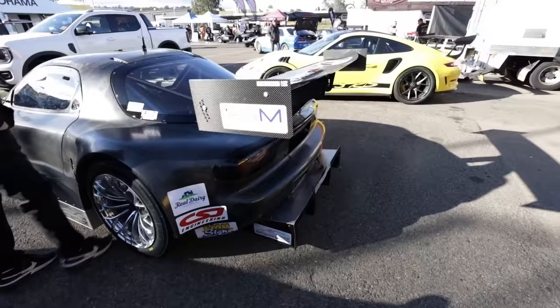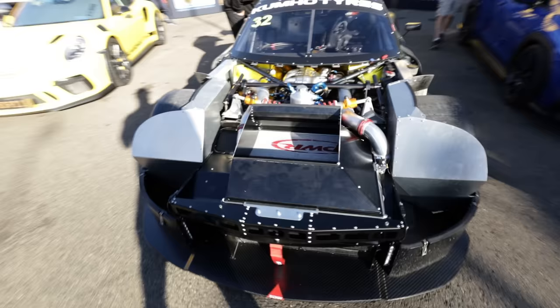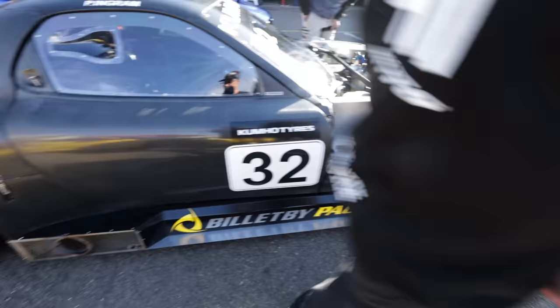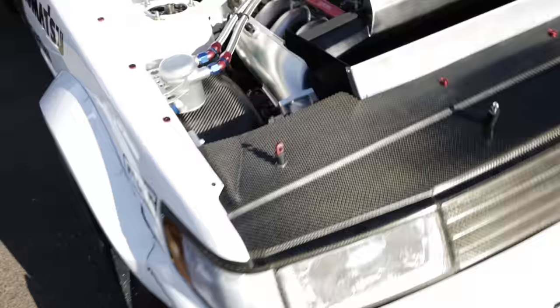Why is this not racing? Look at the transaxle. Ah, it's so hard to see. Sorry guys, trying to show you the transaxle in there. Inboard suspension. Damn. Epic AE86, so proper.